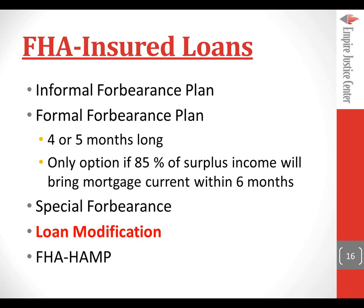So a homeowner can be much further behind and still qualify for some sort of loss mitigation, which is a very positive thing in the FHA world. But the process that has been created, there's a lot to it. So I want to go through each of the different things that are necessary for a loan modification. Hopefully this will make a little more sense as we go.